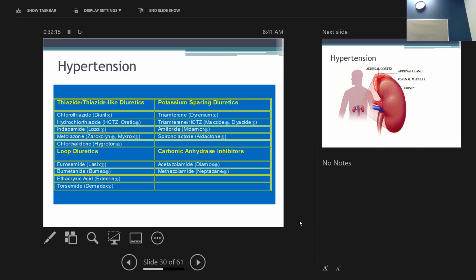So here are the main agents that we are concerned about here. So there's only 4 loop diuretics. Remember that ethacrynic acid is the one with no sulfur. So if you want to use these in a patient with a sulfur allergy, you use ethacrynic acid. Thiazides, all of them contain sulfur. So if you have a sulfur allergy, you're pretty much out of luck for thiazides.